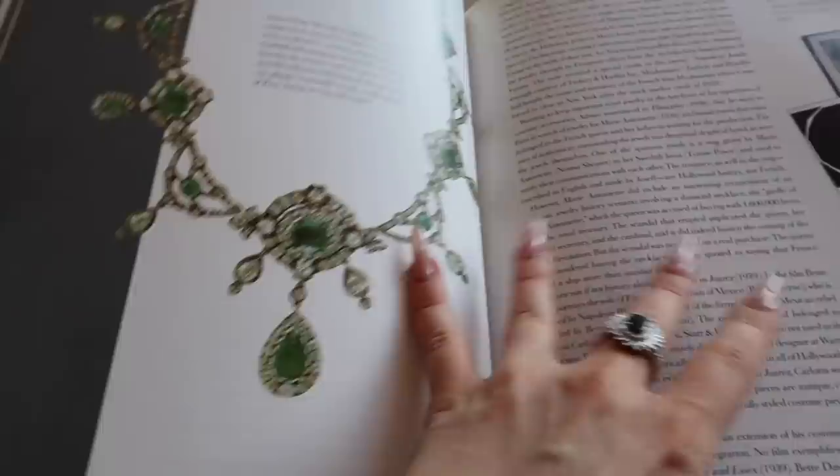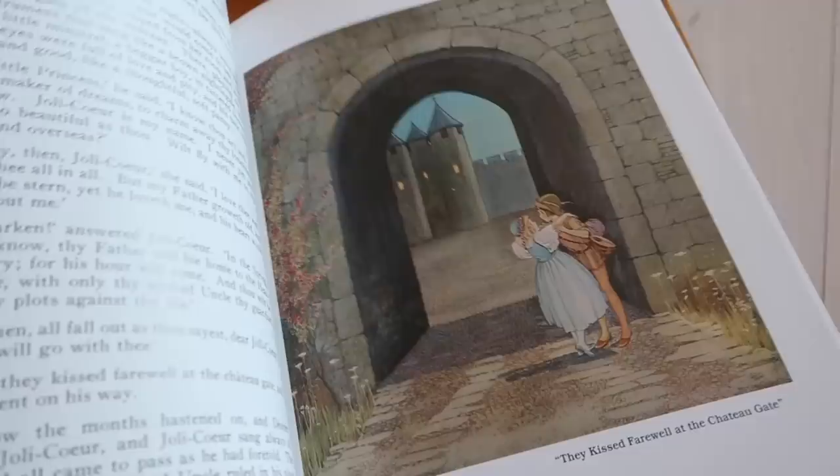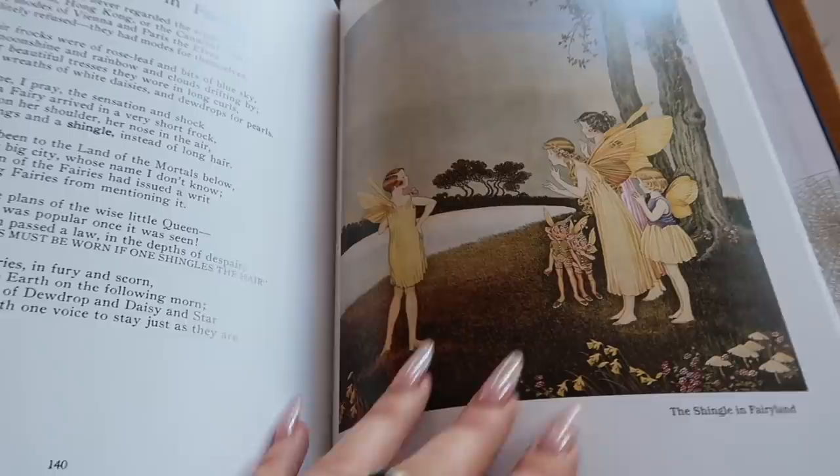Wow. Like, oh my gosh, this is such a cool book. This is another one of my favorite illustrators ever. I've posted her stuff on Instagram and everywhere, but I bought this book literally for the photos. Oh my gosh. These are just the most fantastical images in the world. I love this book. Gorgeous. Unbelievable.